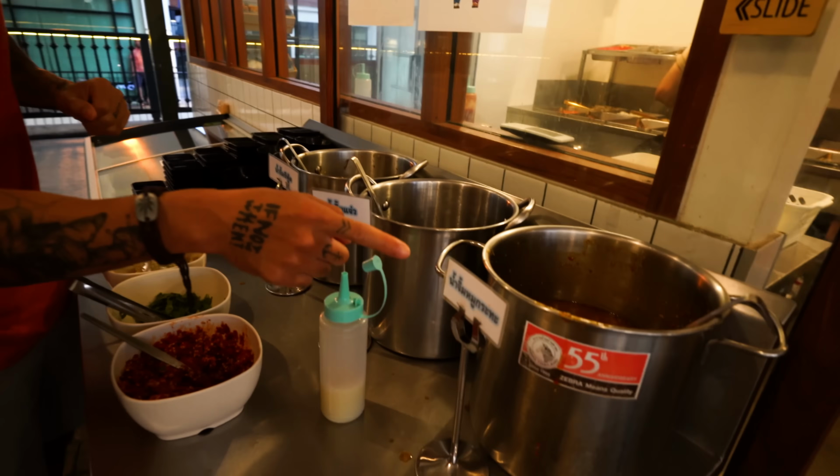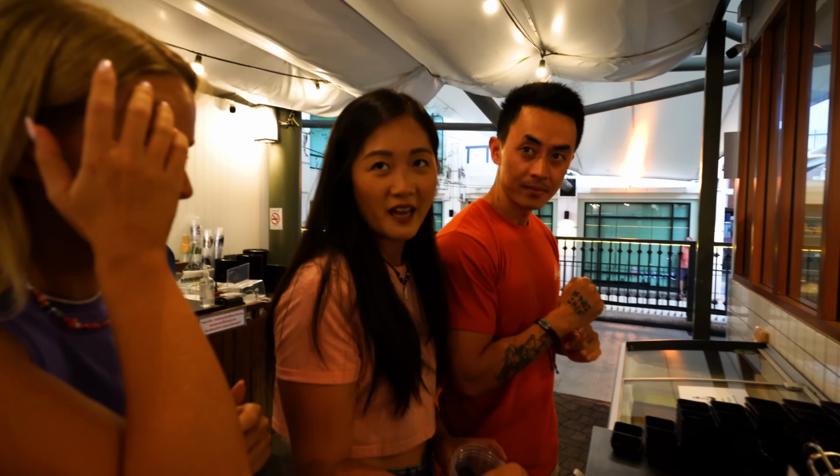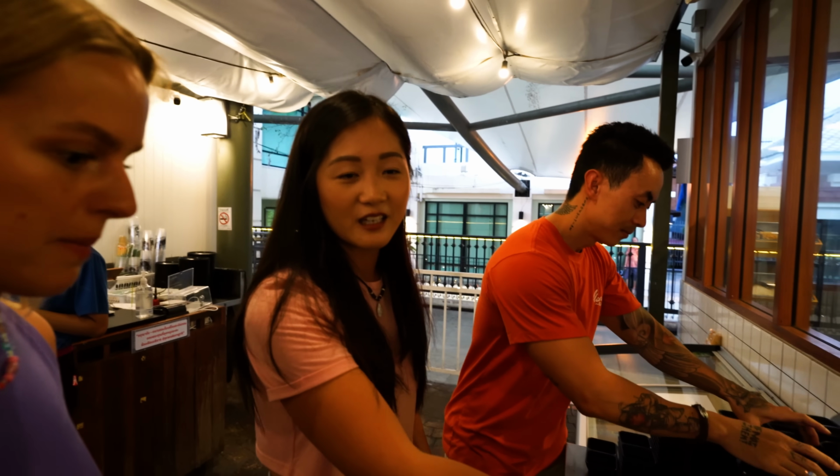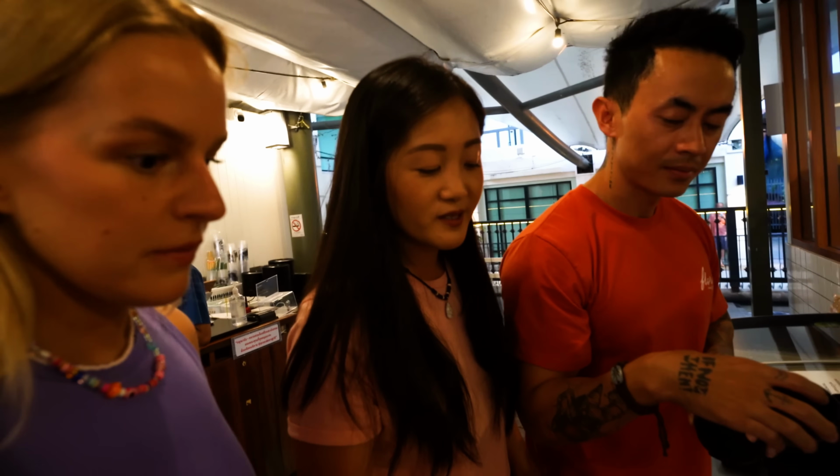And this one, namjim mukata, which is specifically for mukata. Okay. I would say this one is the sweetest one. Get a bit of everything. Yeah. This one is a sour one. Get a bit of everything. Kind of spicy. Yeah, let's get a bit of everything. What's that? Lime juice, in case you want it more sour.